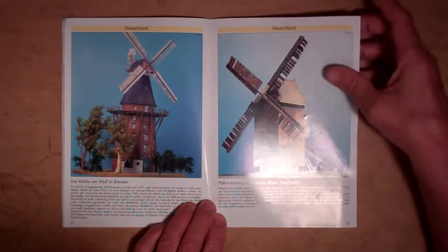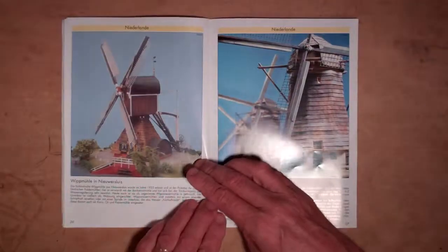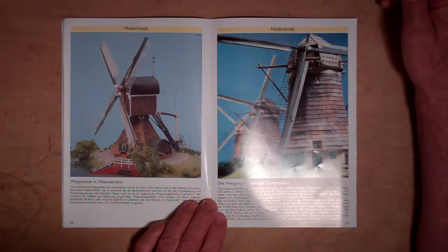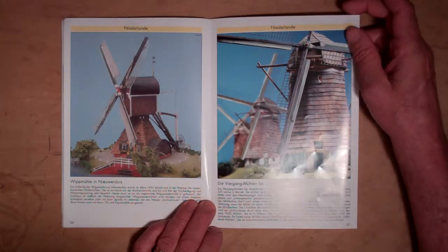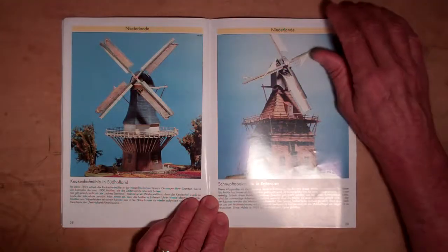Bremen, this is Germany. I just thought I'd do this so you could maybe get a chance to see it better. Nederland, this would be Netherlands. No, remember, these are models. These are the models that you're going to see in my filming momentarily.